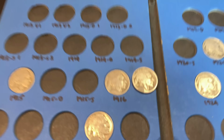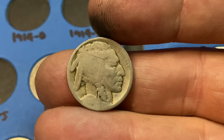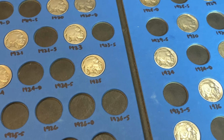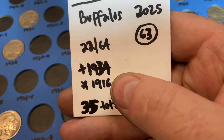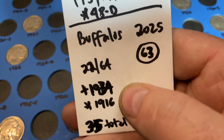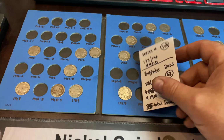First and foremost, I was able to upgrade the 1916 Philly buffalo nickel, because even though they're the same looking with both being Nic-A-Dated, this one has a scratch on it. So that one's going to be upgraded, and we get to add in the 1934 Philadelphia. So with the buffalo nickel album now, for 2025, we've hunted 63 nickel boxes. We have found 35 total. And with the 2 upgrades and additions today, we have 22 out of the 64 buffalo nickels through 63 boxes. That means we're slotting a nickel almost better than every 3 boxes searched. And yeah, we even found some better dates in there. Can't get mad at that.